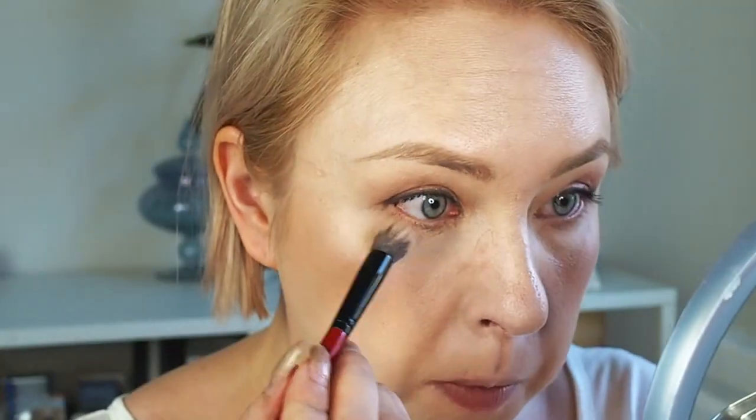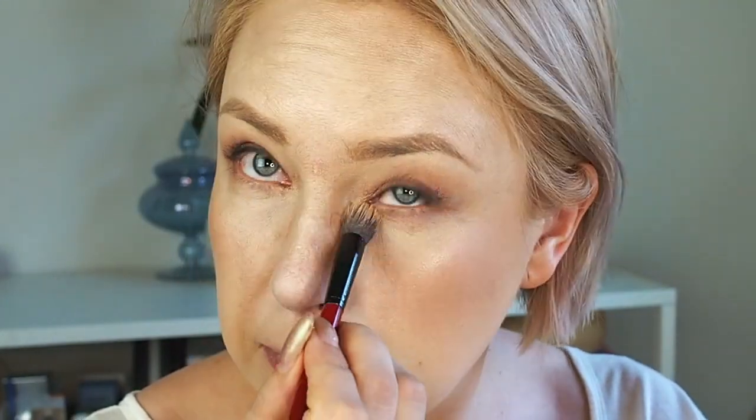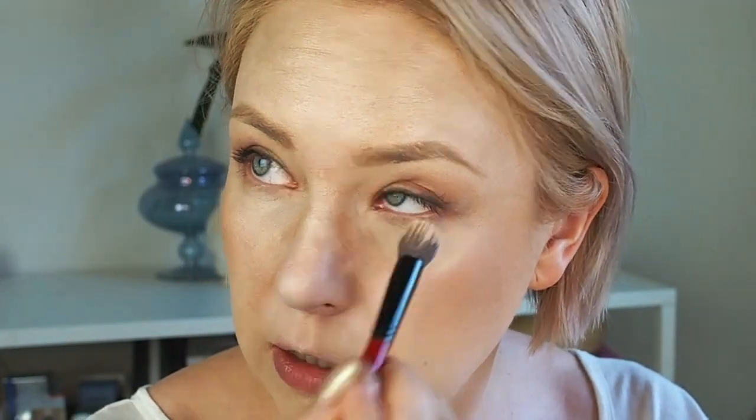I probably did use too much product because it's so heavy looking, and it is so makeupy and so cakey, and none of the other parts look like that. My forehead is still beautiful, cheeks are beautiful, under eyes look good, a little bit of creasing, which was expected as it is very creasing concealer.